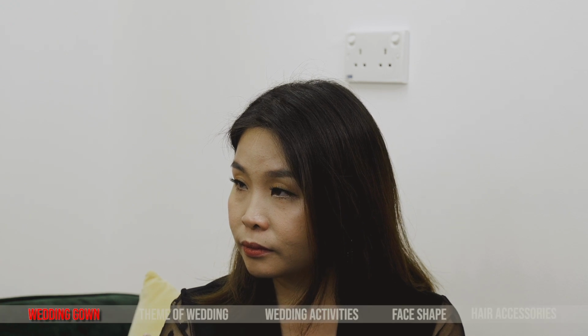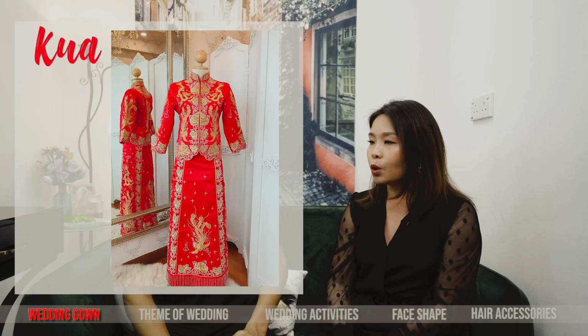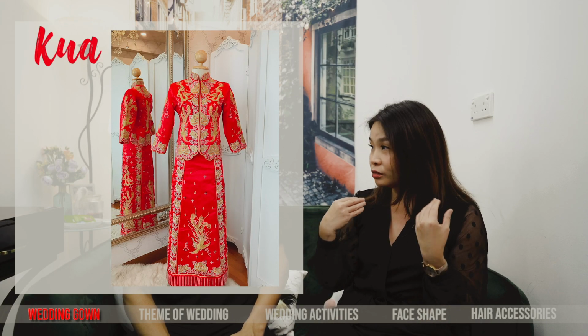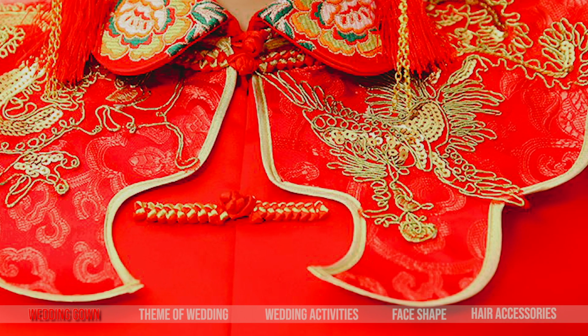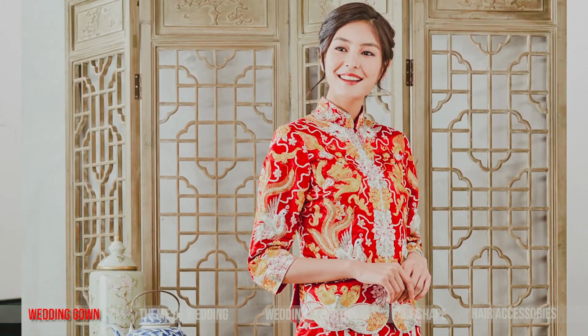First up, I believe would be a lot to do with the gown, and I believe that is more to do with your kwa. Typically kwa have a lot of embroidery details, usually around the collar, around the neck area, so you don't want your hair to be covering all the nice details of the kwa. And then how about the inverse?